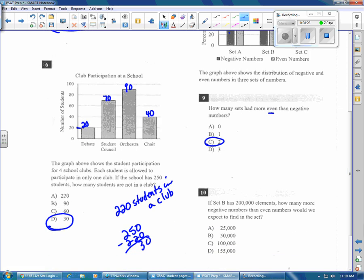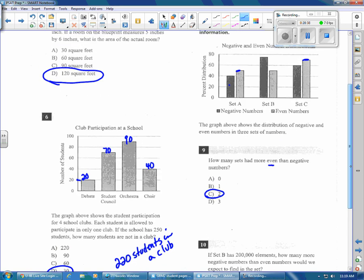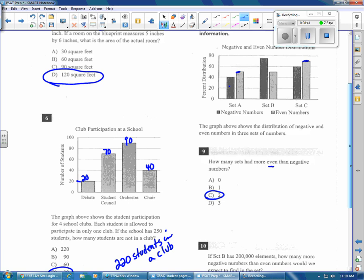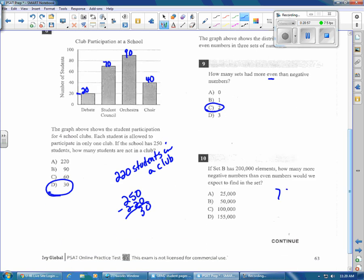If set B has 200,000 elements, how many more negative numbers than even numbers would you expect to find in the set? Set B. Okay, so we've got 75%. The percent of distribution, this looks like about 75%, times 200,000. So this is your negative numbers, and that's going to be 150,000.